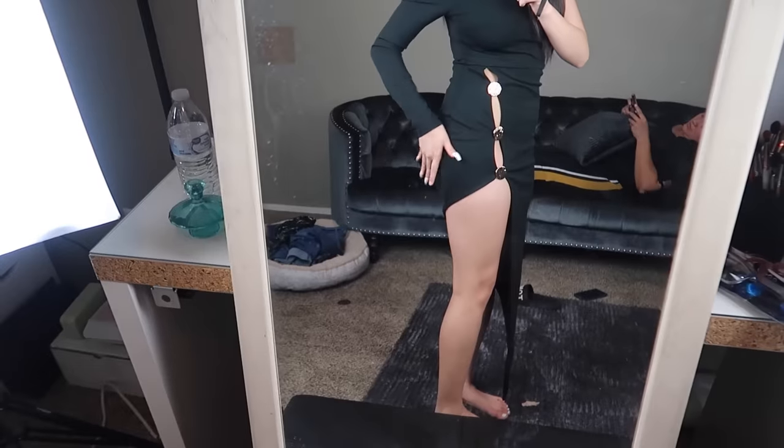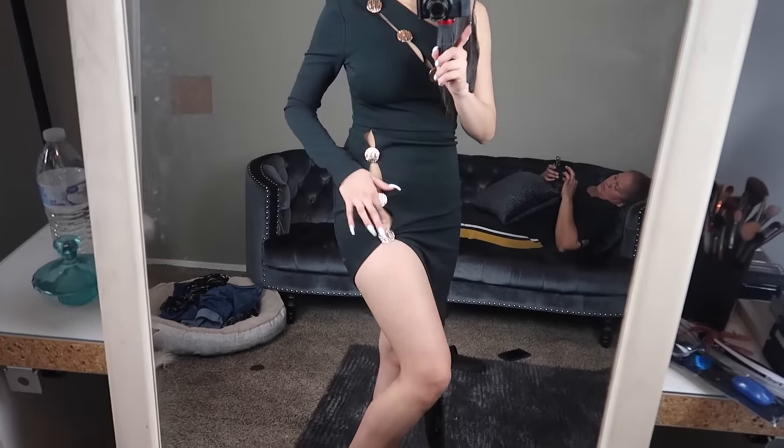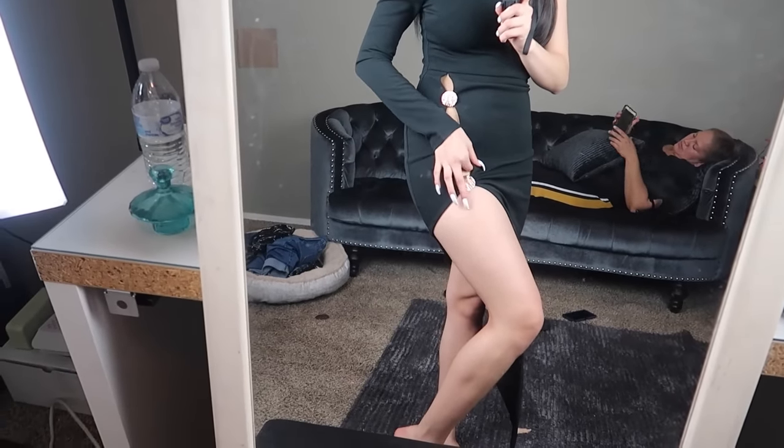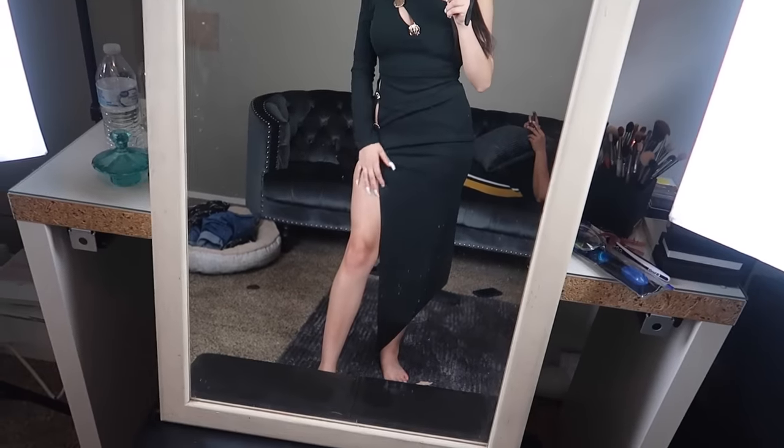I'm kind of scared I'm gonna have a, not a nip slip. That's what you call when you have a nipple slip. What would you call this? A vagina slip, vag slip. I'm kind of scared I'm gonna have some sort of accident right here, because if this even goes a little bit to the front, you're gonna be able to see my whole everything, you know. But I am in love with this outfit.